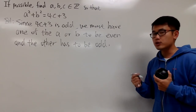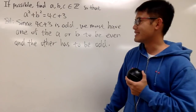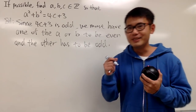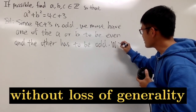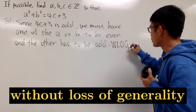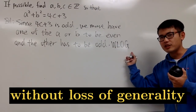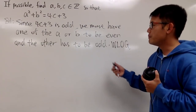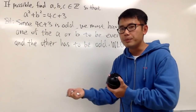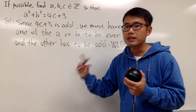And now, this is what we can do. And this is one of the abbreviations that you guys may not have seen in the past. This is the coolest logarithm. No, just a joke. I will just say without loss of generality, W.L.O.G. This stands for without loss of generality. And what this is doing is that you don't need to worry about whether you pick a to be even or b to be even, because it's either a or b, right? So it doesn't really matter.